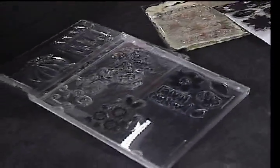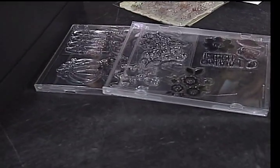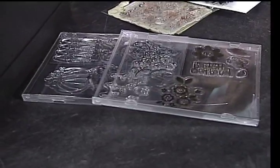Brilliant. Ever thought to use that as storage? And who uses CD cases anymore? That's a great recycling purpose. Exactly, and for those you have broken CDs. You can put decorative paper on the front. You can label it as well: summer, winter, fall, whatever. That's a good idea.